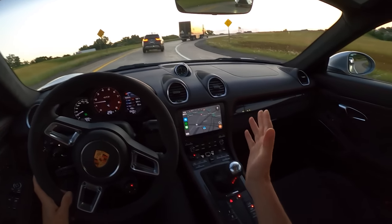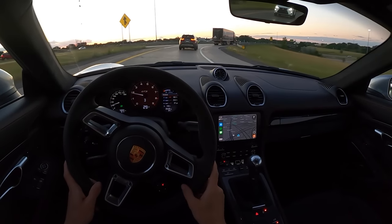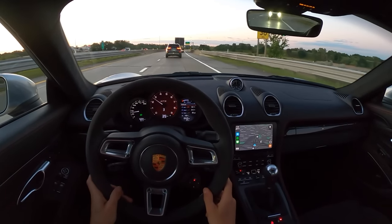But that said, you rev this out occasionally, you get it up to speed, you do a little pull, and it's going to satisfy you. It's going to check those boxes. It's going to make you feel like you've done the thing and you've gone out and enjoyed your sports car.